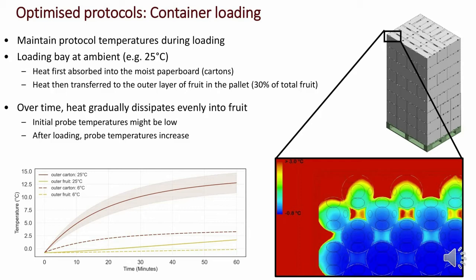Then we're looking at the temperature of the cartons, which are moist, and the outer layer of fruit in that pallet, the fruit right against the carton material. I've tried to depict that in the picture on the bottom right-hand side. You can see that the carton is already warm, at ambient, or above 3 degrees Celsius, and now your fruit on the outside are busy warming up.